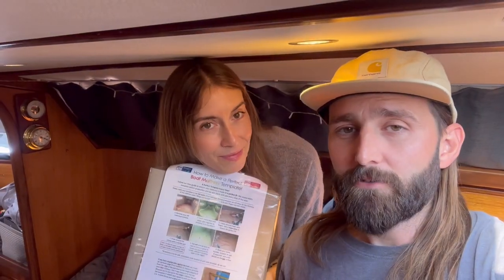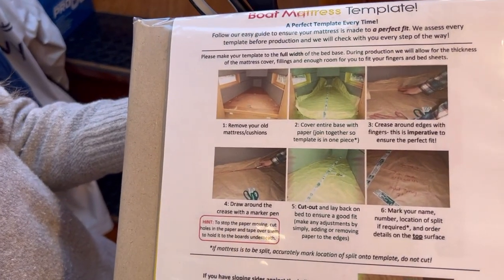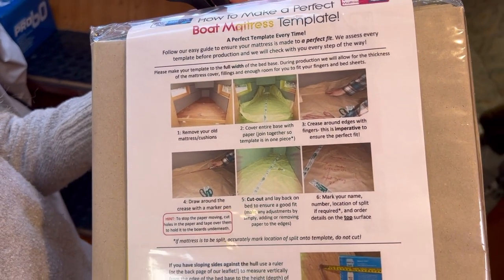What they do, if you order a new mattress, they'll send you out a template kit, and then you put it out where the mattress is that you want to replace, and then you just draw around it, cut it out, so it's the right size. Then you send it off to them and they build the mattress for you. It sounds too good to be true, but we're going to find out for you and let you know how we get on. It looks pretty straightforward, to give them credit.